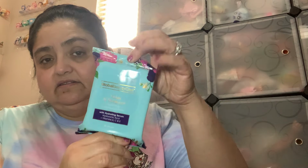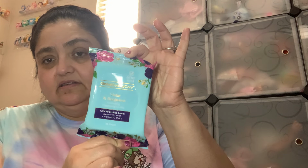So I'm going to try these. These are new for me. I've never tried them. And the violet and bergamot hydrating serum. And it also has the acid. It has the A, C, and E. So one will be for my mom and one for me.